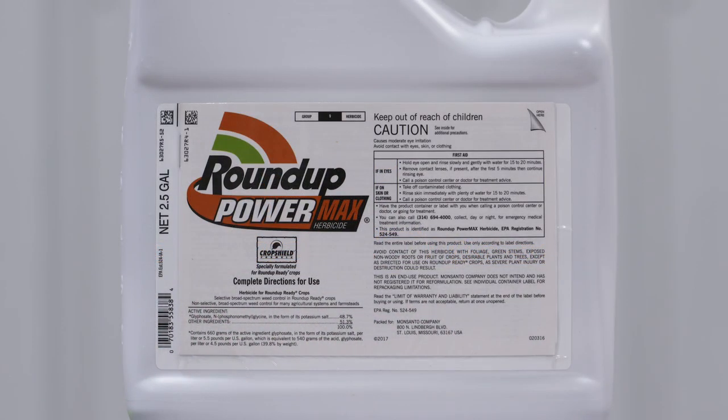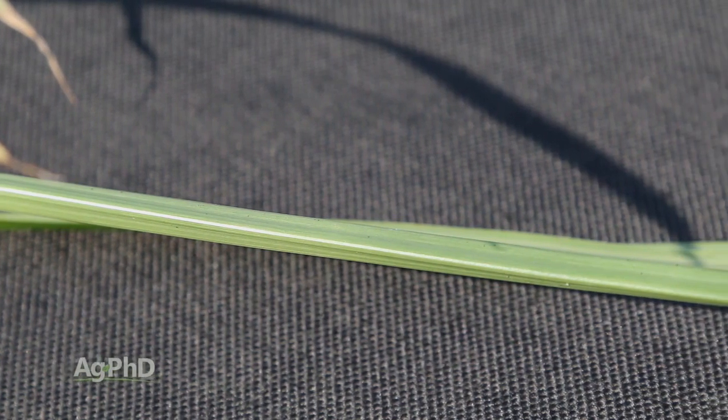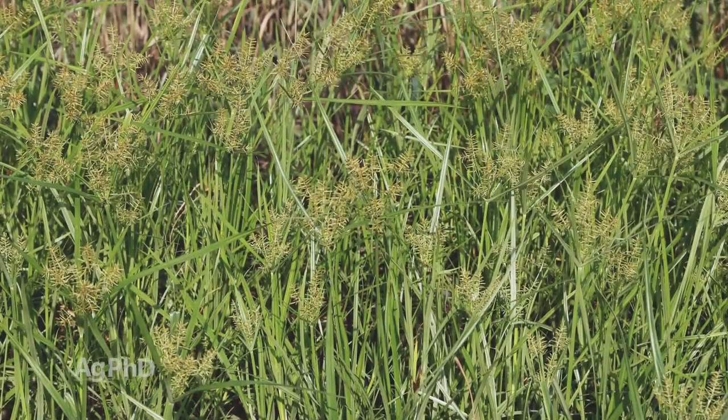One last thing I'll throw out here is with yellow nutsedge, it's going to have tubers below ground, so that is also unique compared to seeds or even rhizomes. Yeah, it's an interesting plant. If you get a chance to dig some up or pull some up, do it. And then again, like Brian mentioned with the stalk on it, just roll that between your fingers. You'll see that it's got three sides. It's really unique. It's our Weed of the Week, yellow nutsedge.